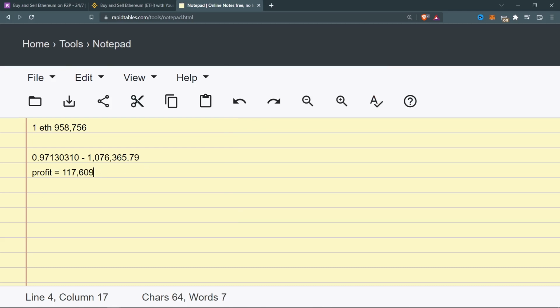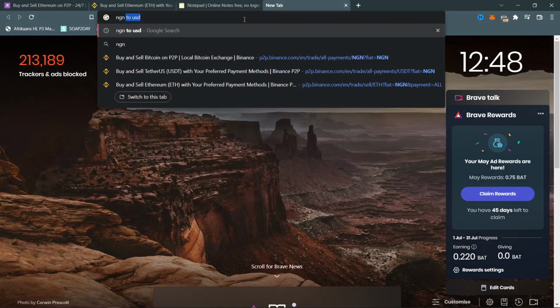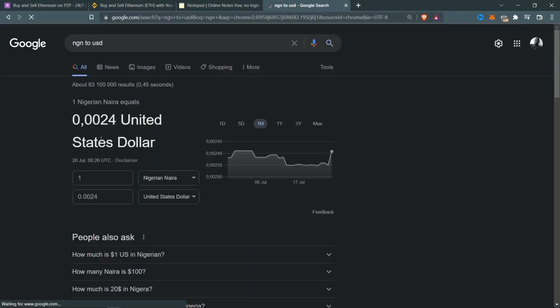And if I convert this to USD, let's find out how much this is in USDT. So we're going to go to Google and search NGN to USD, because you're going to be able to convert this NGN to USDT there on Binance as well, so that you can get USDT and convert it to any currency you want to use. So with these amounts in USD, we're going to make 283 USD just by doing this simple arbitrage opportunity. So this is our profit in USDT.